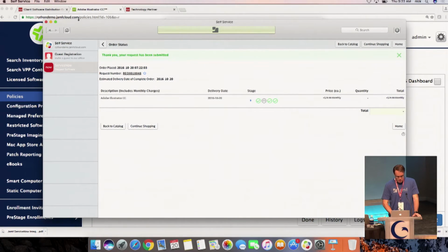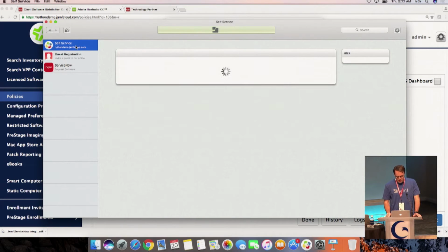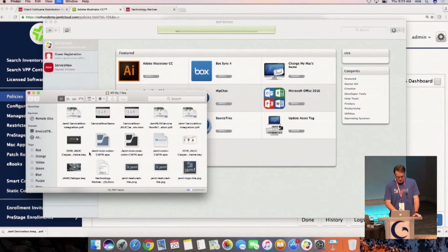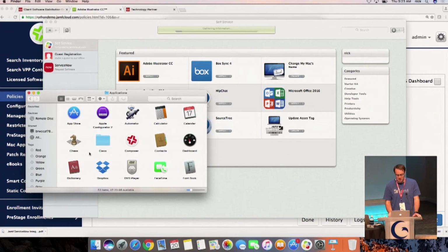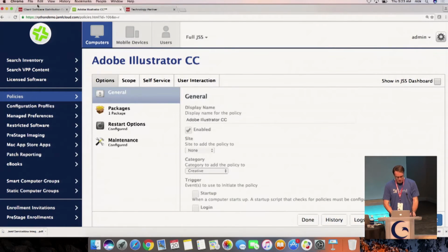Oops. So let's go back to self-service. A lot of services being thrown around here, right? And so there we see Adobe Illustrator just like we'd expect. I'll go ahead and hit install. And in full disclosure, I did actually kind of mock this up for demo purposes, so Adobe Illustrator will install much quicker than it typically does. But it will install into the apps folder just how you'd expect there. So that's how that part works.